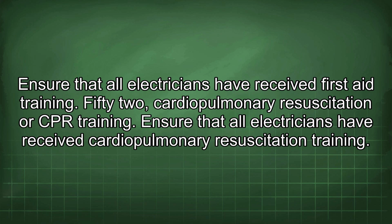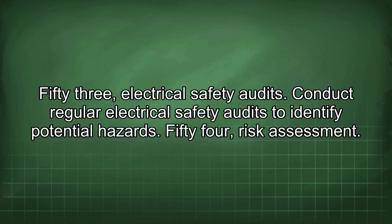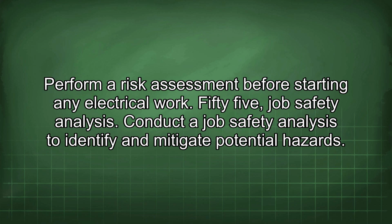52. Cardiopulmonary resuscitation, or CPR, training. Ensure that all electricians have received cardiopulmonary resuscitation training. 53. Electrical safety audits. Conduct regular electrical safety audits to identify potential hazards. 54. Risk assessment. Perform a risk assessment before starting any electrical work. 55. Job safety analysis. Conduct a job safety analysis to identify and mitigate potential hazards.